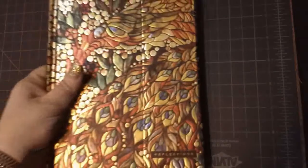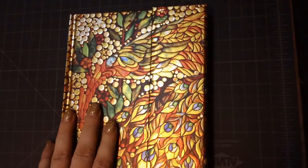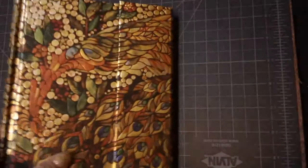Okay, so then on the other side of the spectrum, this is what I called my Rant Journal. And this is another Peter Popper Press one. This is the stained glass journal. I took the sticker off the back of this one.